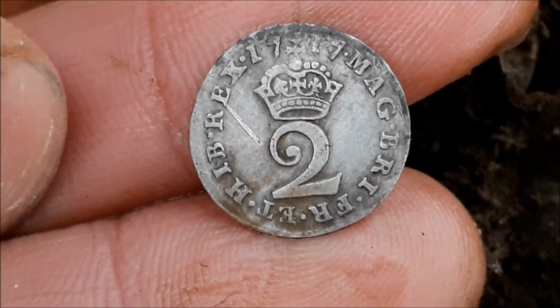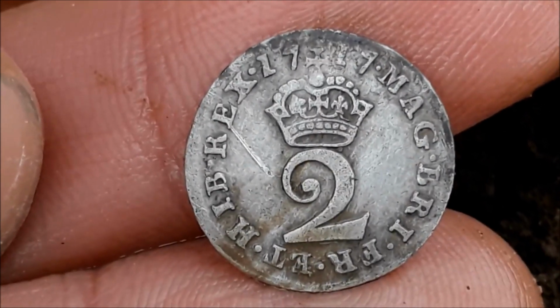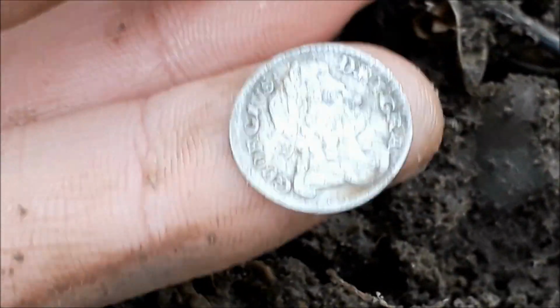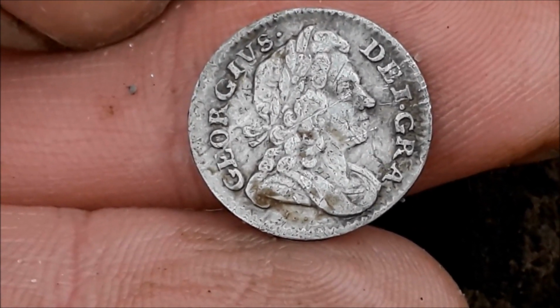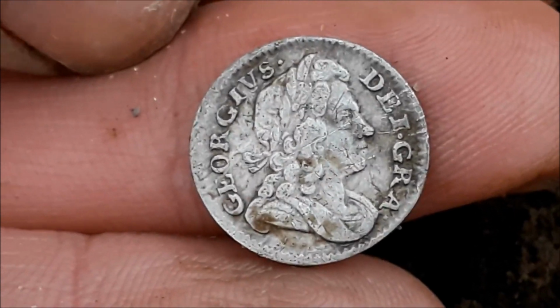1717, is it? I think so. Yeah. It's in right hand, that's what it looks like. Yeah, 1717. Oh well, can't complain, that's lovely. That's a beautiful coin, really. Beautiful, early milled. So really nice. This is my first George the First. So, a silver George the First anyway. Excellent. I'm really happy with that.